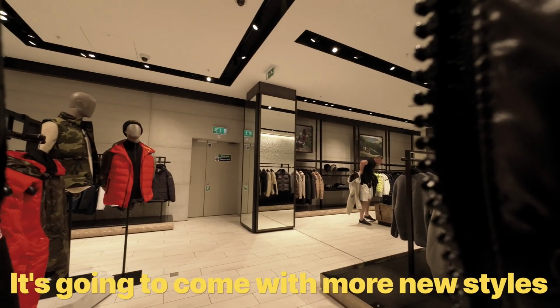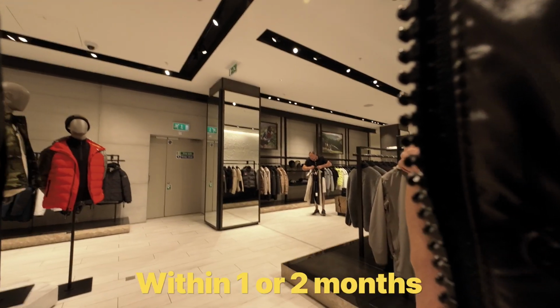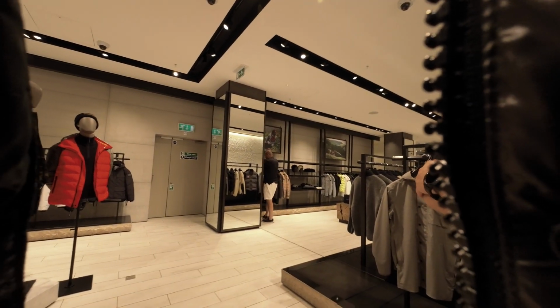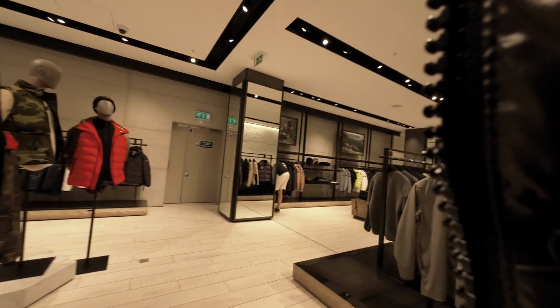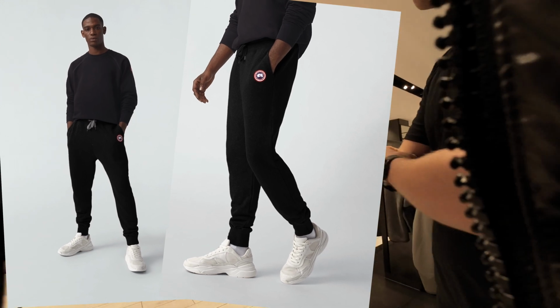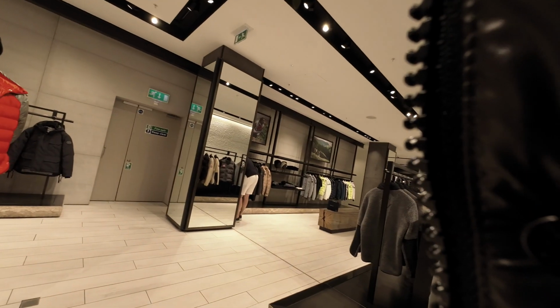It's going to come more new styles just before the winter starts to kick in. Exactly. Right. And what about tracksuits? Do you do the tracksuits and stuff like that, or no? Because I read somewhere they were going to start doing more of this loungewear type of stuff.